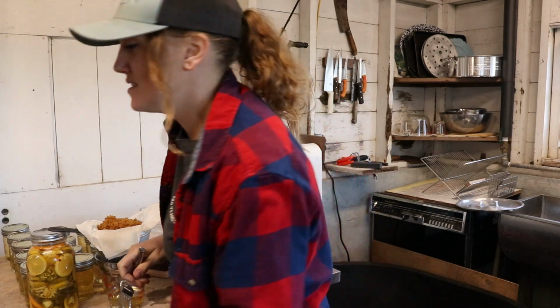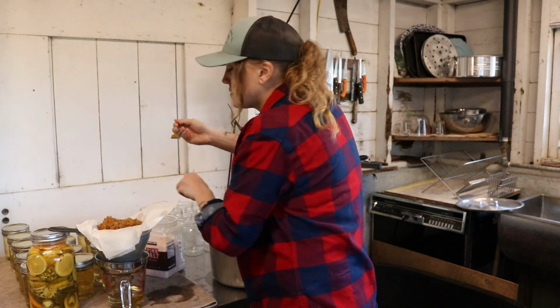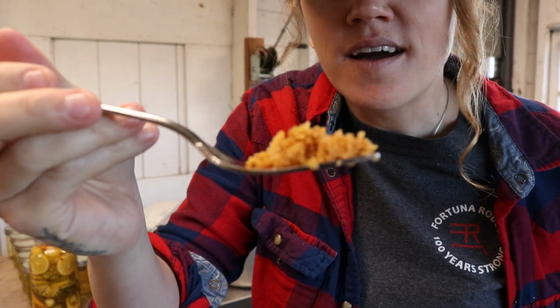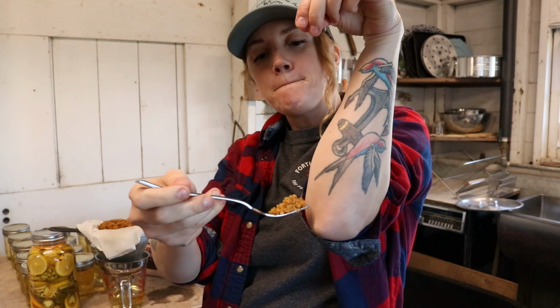And these cracklins, oh my gosh. Look at them. Oh yeah. They just need a little sea salt. Is that how you do it?